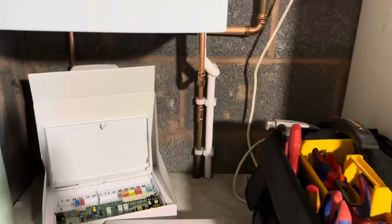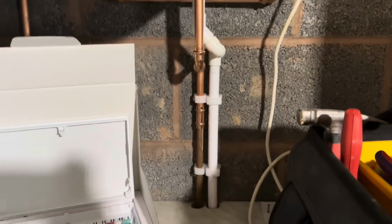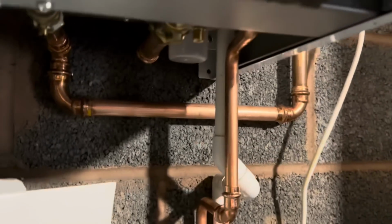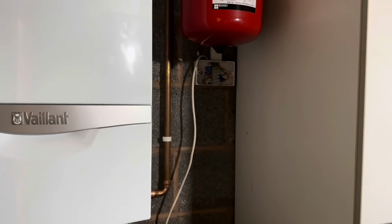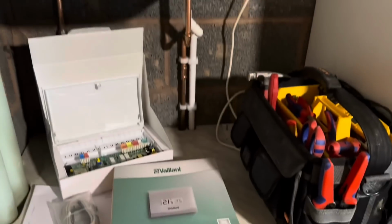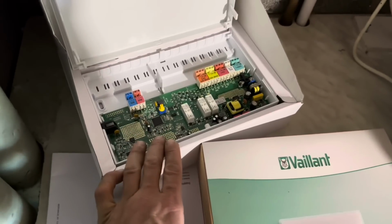Right, just done the condense pipe. I was really proud of that because I think that looks really good. It's nice and tidy, it's out of the way so you can get the trap out. What we're going to do now is work out what cables we've got, what wires do what, in mind of fitting the Vaillant VSmart and the VR66 wiring centre.